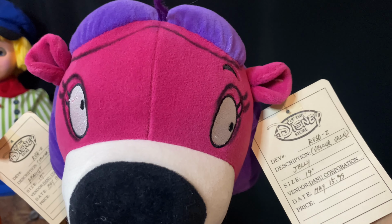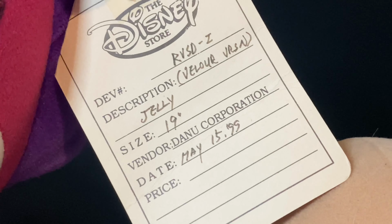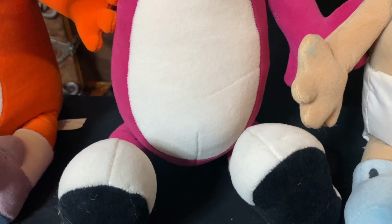They are so special because they were never released by Disney. They are prototypes that were to be released at the Disney store. And you can even see here a Disney store description, Jelly. And these were prototyped on May 15th, 1999. So these were going on 23 years old, and they are in very good condition.